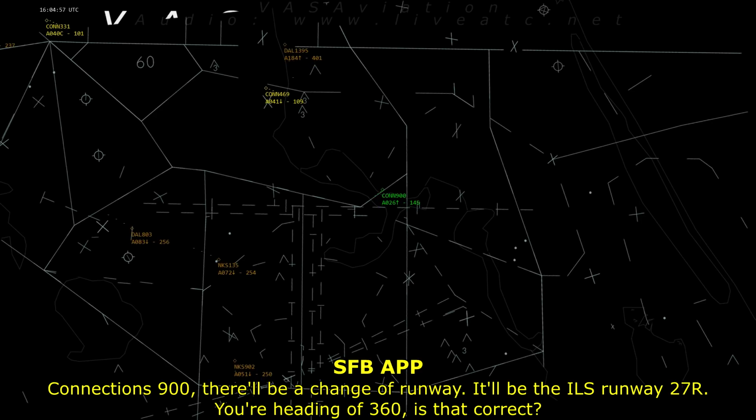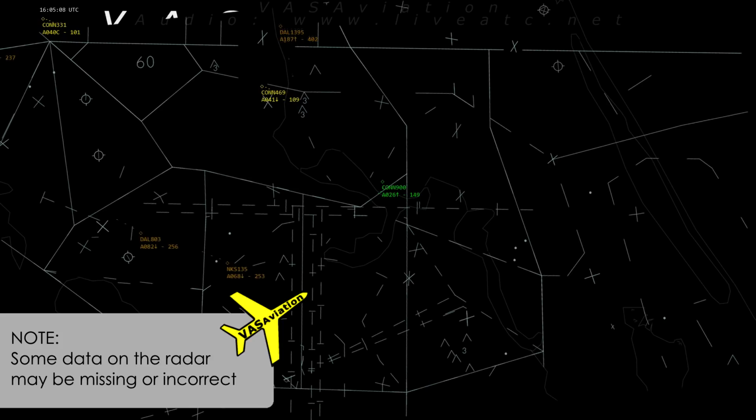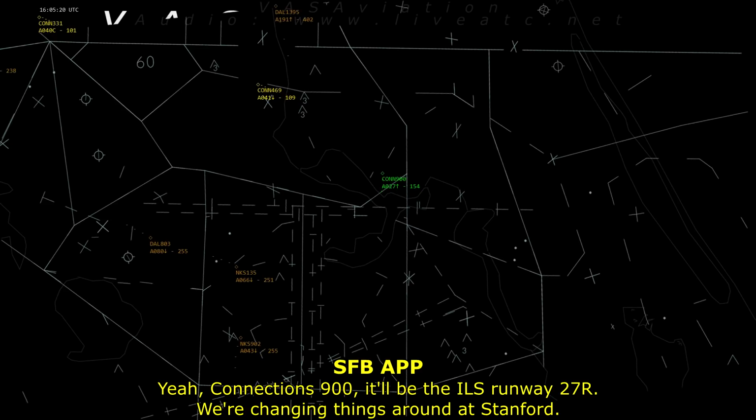Connection 9, how about a change of runway? It'd be an ILS runway 27 right. And you're heading 360, is that correct? Turning 360 now, yes sir. Runway 27 right, is that what you said? Yeah, connection 9, how about an ILS runway 27 right? We're changing things around at Sanford. Okay.